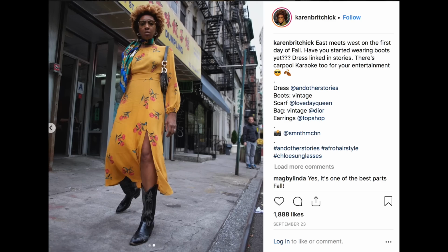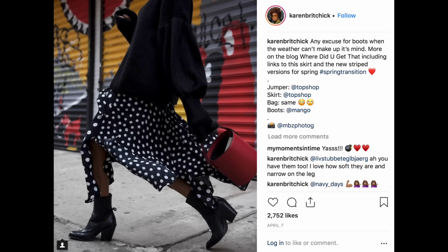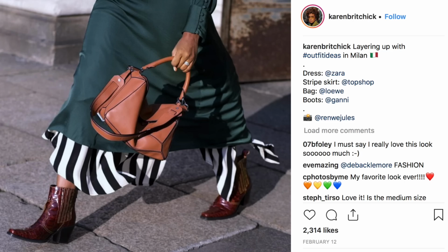So for the first boot category or shoe category for this fall, it is the Western boot. I have loads of Western boots collected over the years because I just love them. I'm sure by next year the trend will have moved on to something else, but I will always be buying cowboy boots. I'm on the hunt for the perfect one, always. Case in point with these.